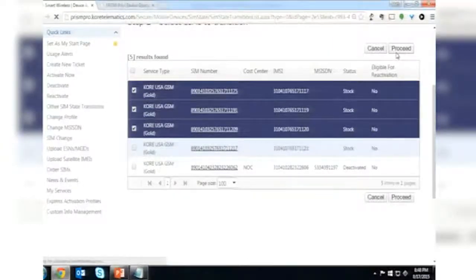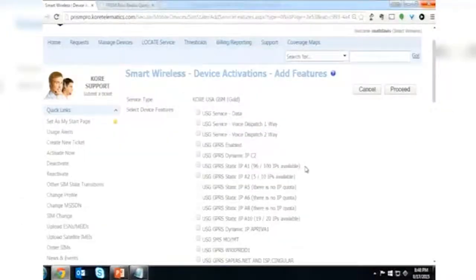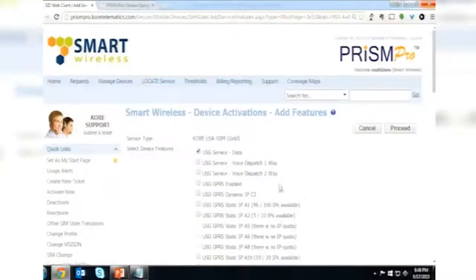What we'll see here is a list of all the different features, everything that a device could be provisioned with on the core network. There we go. Again, your mileage may vary on this in that you won't see every possible feature. Customers will only see what's relevant for them.